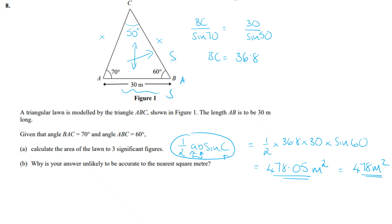Now in part B, why is your answer unlikely to be accurate to the nearest square meter? So this is asking us to apply our knowledge and interpret our answer. So it's strand 2, make some deductions about what we've got. We've got an answer of 478. So here we notice that all the information in the question is given to one significant figure. So all values are 1SF. So we can only really presume that our answers are accurate to one significant figure.